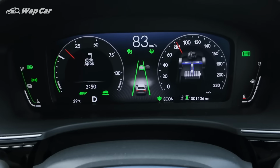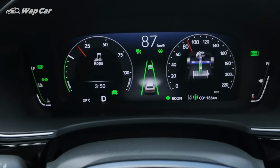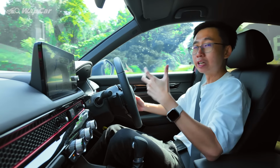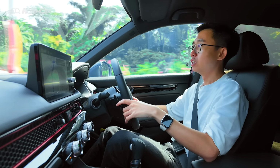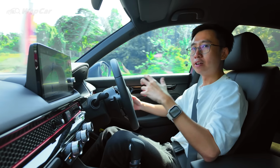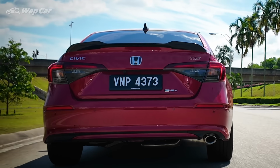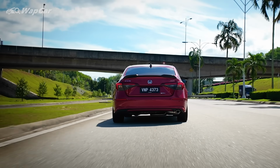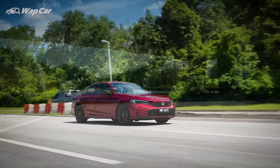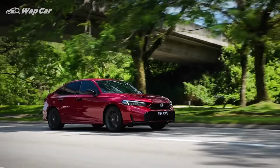Above 80 km per hour, that's when the internal combustion engine kicks in to take over the drive, because at that operating speed, that's when the internal combustion engine is the most efficient. So what you get is an incredibly fuel-efficient car, but incredibly responsive and powerful as well. At any given point of time, you have 315 Newton meters of torque at your disposal the moment you put your foot down. So overtaking is an effortless affair, and you get a very exhilarating driving experience.